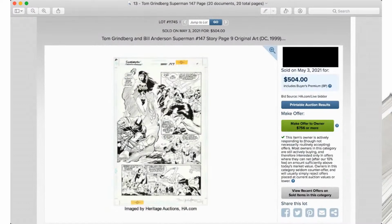This is a cool page, another one I lost out on, but the winner was able to snag this one for $504, including the buyer's premium. This is a Tom Greinberg and Bill Anderson, Superman 147, story page 9. Just love the Wonder Woman on that one. It's just a great Wonder Woman image. You also have Flash, Plastic Man in there. There's a great DC character page right here, and it only sold for $504.